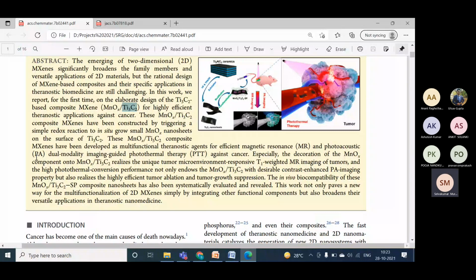Once that is done, they introduced this nanosheet for in vivo cancer therapy using a rat model. That whole portion was irradiated with the help of laser light in the NIR-1 region. And then they observed how the temperature changes, with the help of sensors. So these are the materials part, the top-down approach.